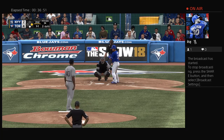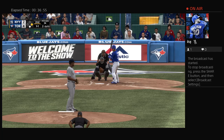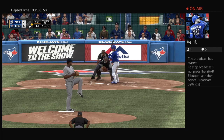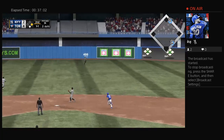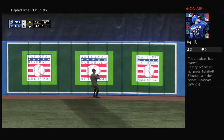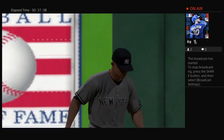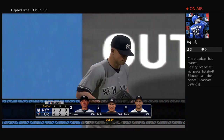A ball and a strike now. High in the air out to center field. Gardner's after it. He makes the play, and that'll end the inning. Blue Jays held in check as they can't add to their 4-2 lead.